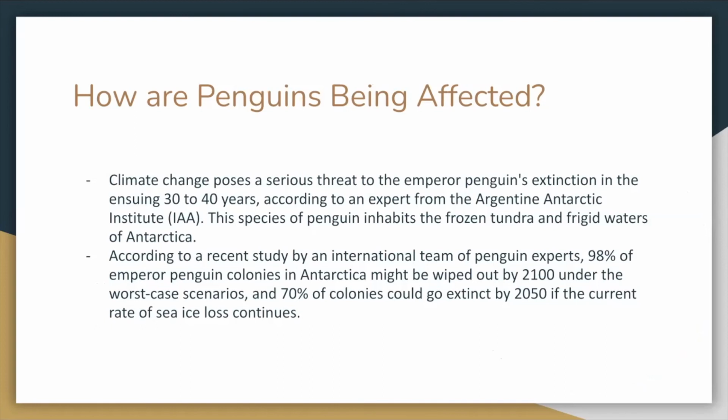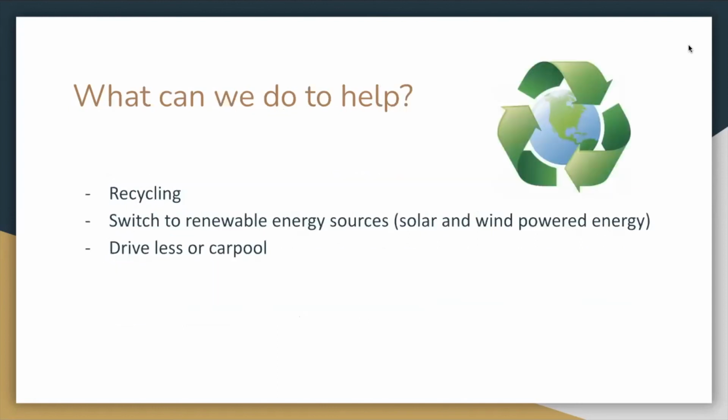According to a recent study by an international team of penguin experts, 98% of emperor penguin colonies in Antarctica might be wiped out by 2100 under the worst case scenarios, and 70% of colonies could go extinct by 2050 if the current rate of sea ice loss continues.